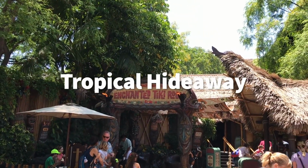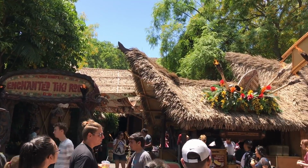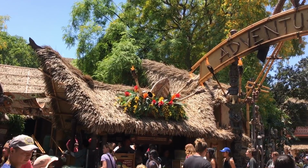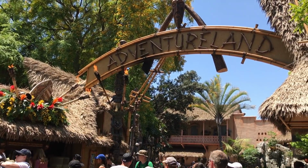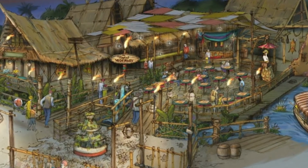Okay, we've got Tropical Hideaway coming. I'm putting this into the 2018 year in review because I do think it's going to open here in 2018. I definitely do. We are actually heading to a media preview of Tropical Hideaway tomorrow in Disneyland. So I do think it's going to be opening, and that, of course, is going to be a Jungle Cruise themed, tiki room themed, sort of lounge sort of thing.